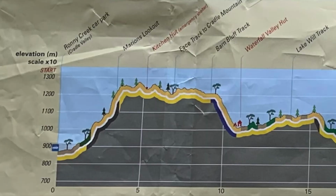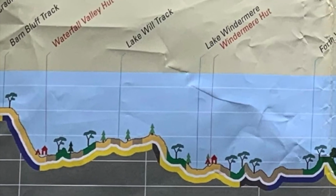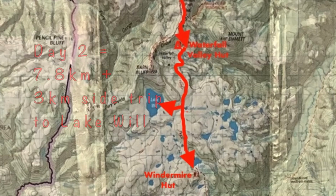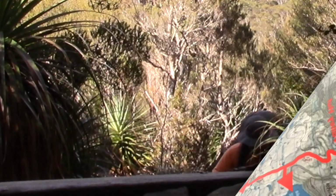Today is going to be our shortest day. It's about 7 kilometers or something like 3 hours to the next hut, Windermere, with an optional side trip along the way. So we'll see if we have time for that. Probably will. And we'll see how we go.